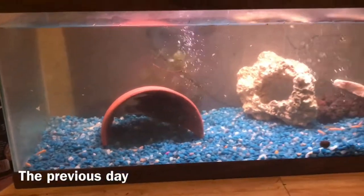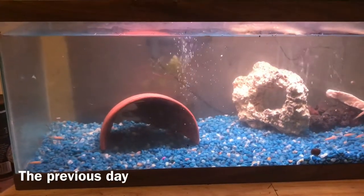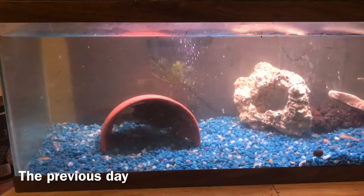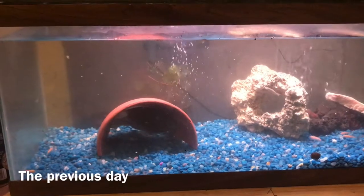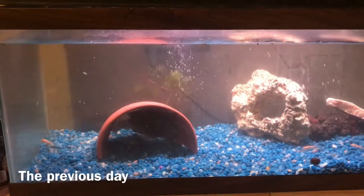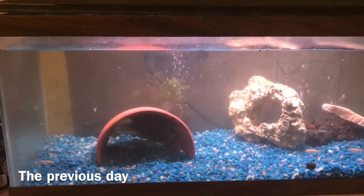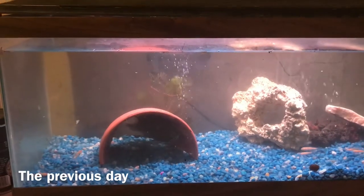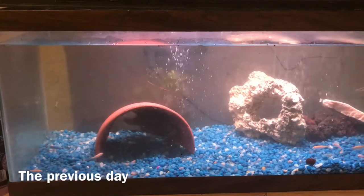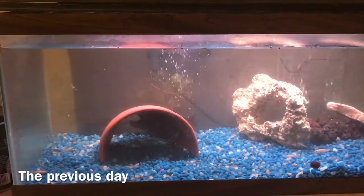Here's a first look at my sunfish natural tank. I just put in some rosy minnows, and I fed them live worms before, just so the minnows have a fighting chance. I don't know if they're going to last the night. We'll find out in the morning. But how cool is that? Sunfish in a natural environment.